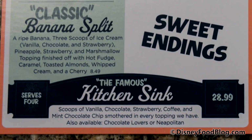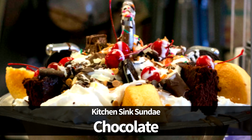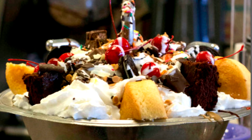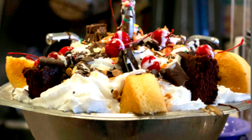Specifically, the famous kitchen sink. This Disney World creation is an enormous pile of ice cream, including scoops of vanilla, chocolate, strawberry, coffee, and mint chocolate chip ice cream. It's completely covered by every topping in the house, and we're not talking about just a couple of sprinkles. We would tell you it's everything but the kitchen sink, but that's there too.